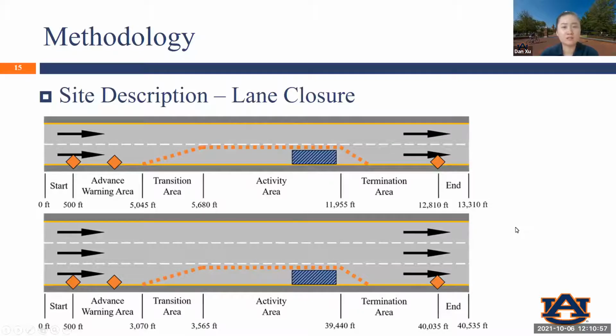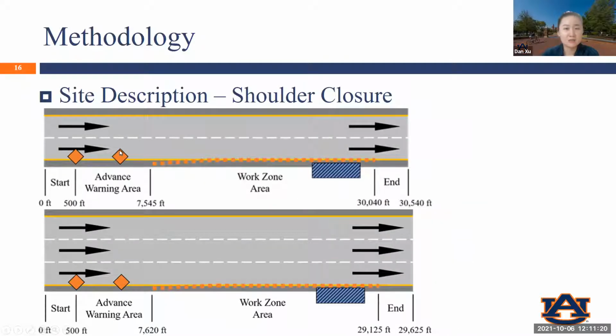So a work zone typically consists of 4 consecutive sections: advanced warning area, transition area, activity area, and termination area. So here are the 2 side descriptions of the lane closure work zones. And it is easy to define these 4 sections, but in the shoulder closure work zones, next slide, please. Yeah, in the shoulder closure work zones, the borders among the transition area, activity area, and termination area are not very clear. So in this study, only 2 areas are defined for the shoulder closure: the advanced warning area and the work zone area. And we also include 500 feet upstream and downstream of work zones to figure out the driver behavior changes before and after the work zone.